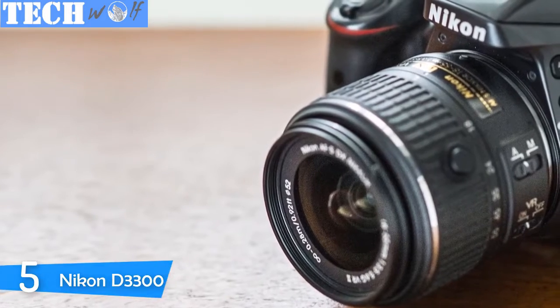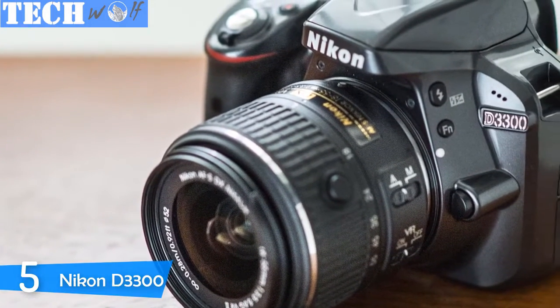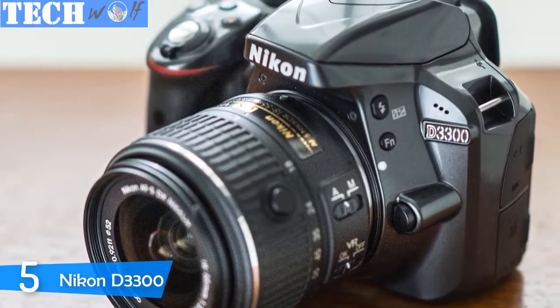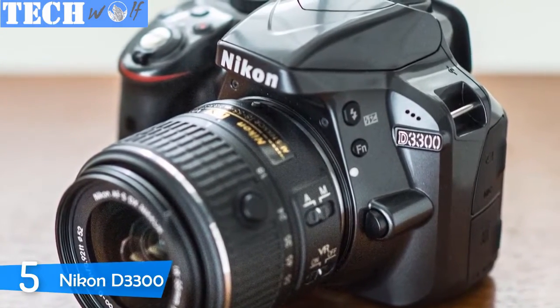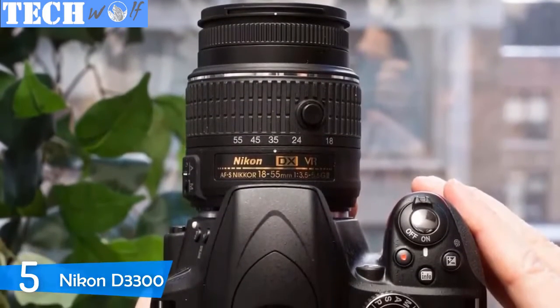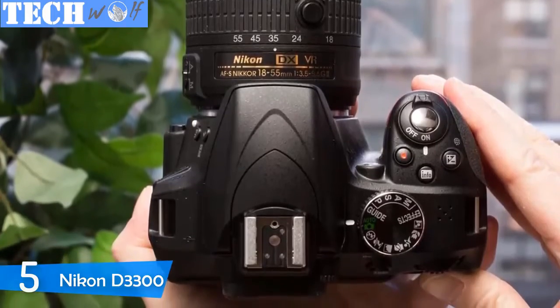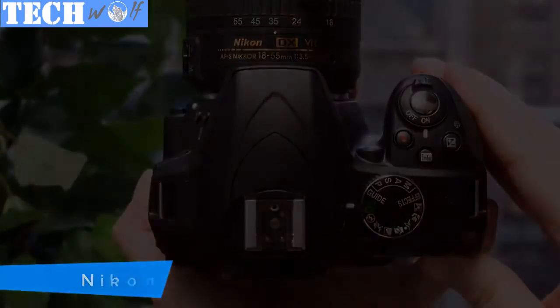The main selling point of this entry-level camera is its 24.2 megapixel CMOS DX format sensor that's responsible for its marvelous image quality and detail reproduction on top of its colors. With its amazing battery life of 700 shots and burst shooting mode of 5 frames per second, the Nikon D3300 is one of the best budget cameras.